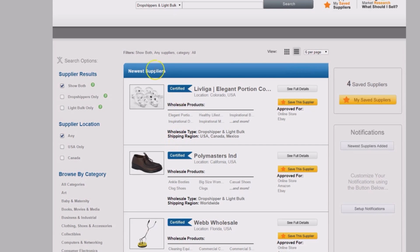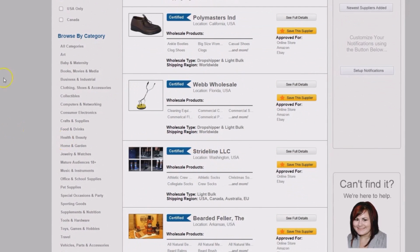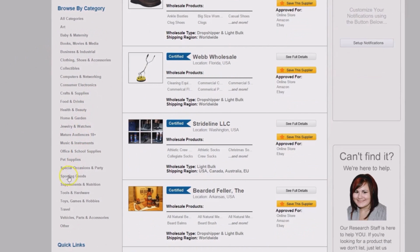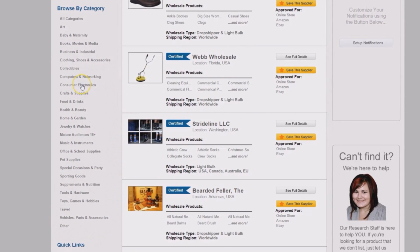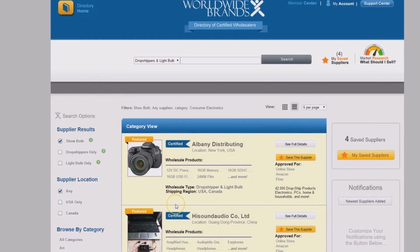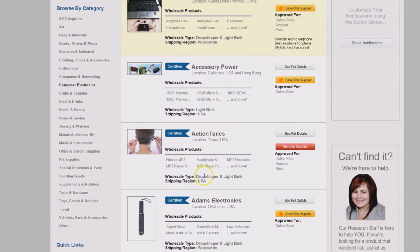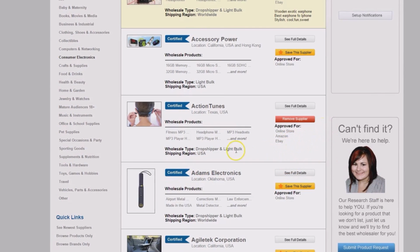You can narrow this down on the side here to either US only or Canada, as well as narrow it down to light bulk or drop shippers only. So there's a number of categories, as you can see here on the left, to choose from, and you can research these products and look into these wholesalers and suppliers. Clicking on consumer electronics here, you can see there's just a number of products. So we'll just go ahead and click on here. As you can see, it gives you a little description, a little summary kind of thing.